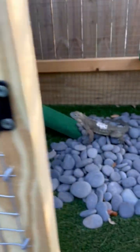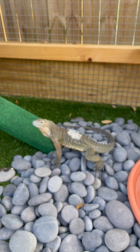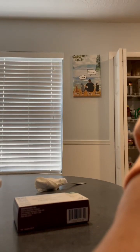Where's Yoshi? Hey, Yoshi Doshi. You're recovering really good from your injury. Hi, buddy. One more shed and that's all gone, huh? Come on, Congo. Now we feed everybody. All right, so next I gotta give my dog his meds.